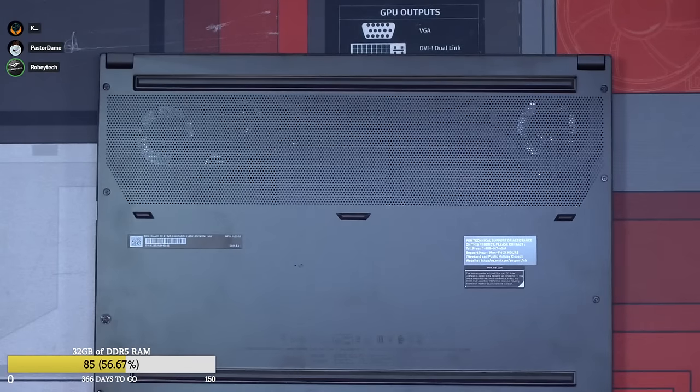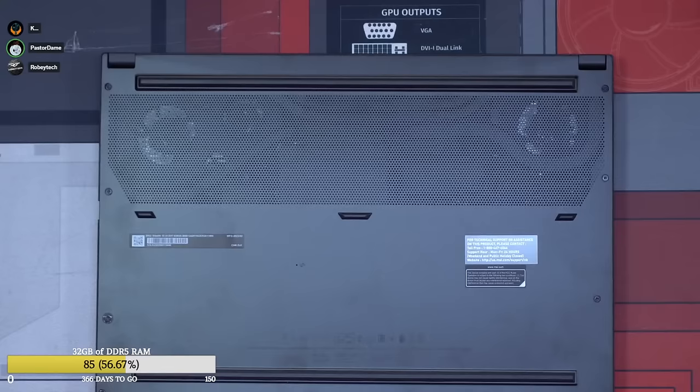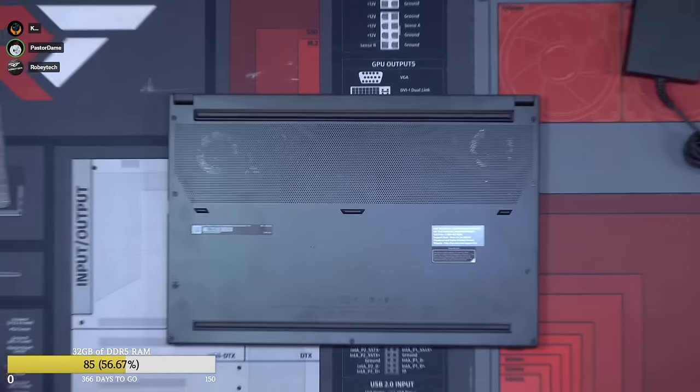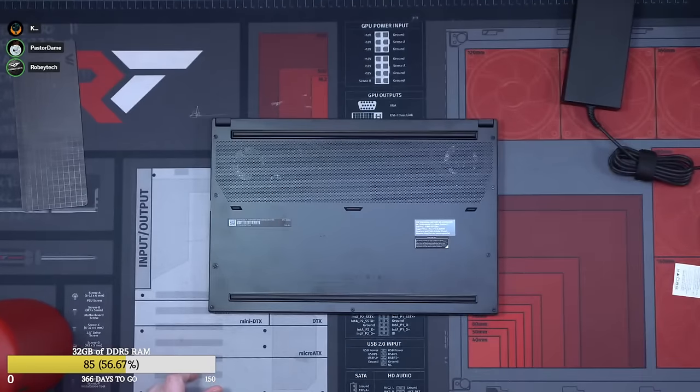Okay, so let's open it up so we can show you the inside and then what we're going to upgrade today. That is a question from El Solo Doctor. Does it only have one NVMe slot? No, it's got two, and you'll see that in just a second.